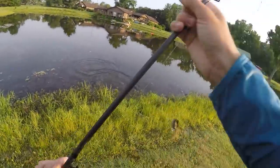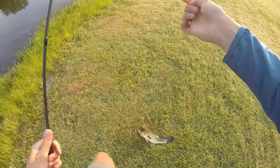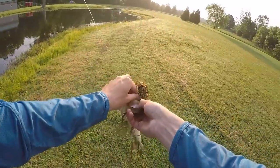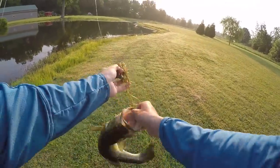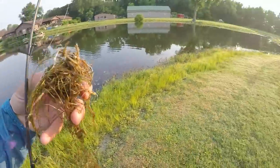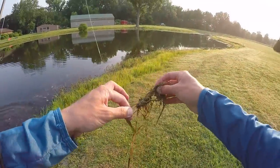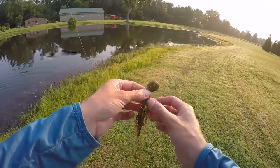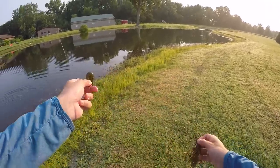I have a bite. Bring it in. There we go. Nice fish. Nice little skinny Michigan bass. I saw my line jump, didn't even feel it, just watched my line jump, and I got him. Gosh, you're so skinny. Y'all have so much forage in here. I see bluegill, I see minnows. There's probably some bullfrogs in the shore, knowing what's around here. Why are these fish so dang skinny?